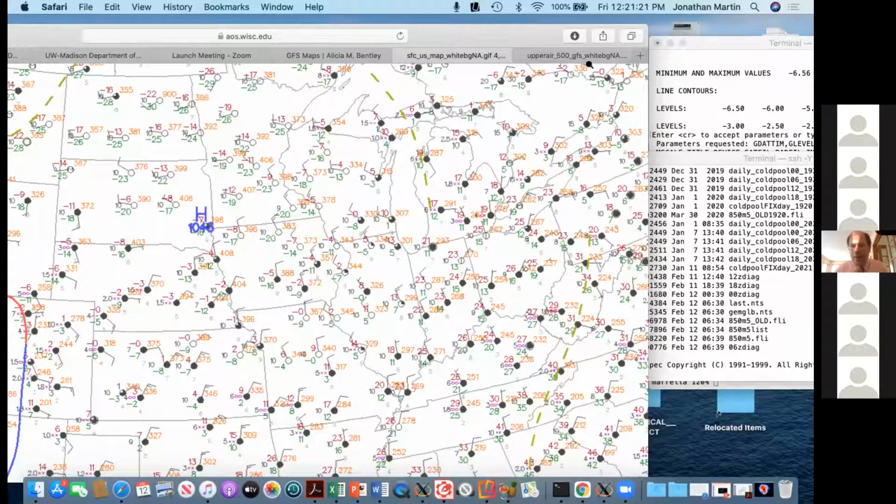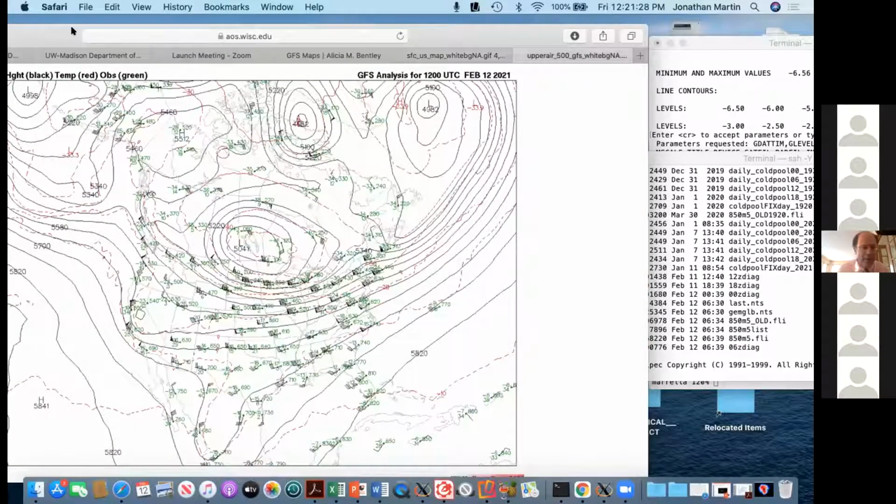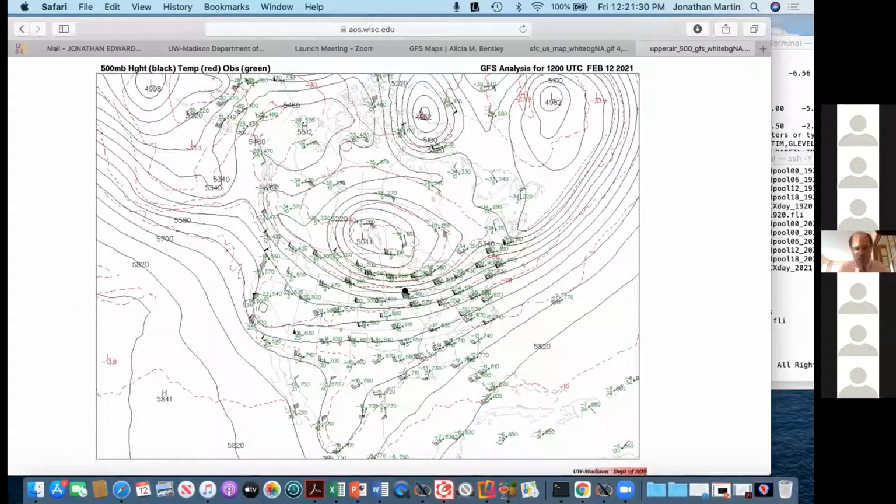Thanks for the comment. I want to just go now to the upper level charts and show you a couple other things. I'll be done in just a few minutes. Here's our 500 millibar map for this morning at 12Z. And this is one of the weirdest looking 500 millibar maps I think I've ever seen.